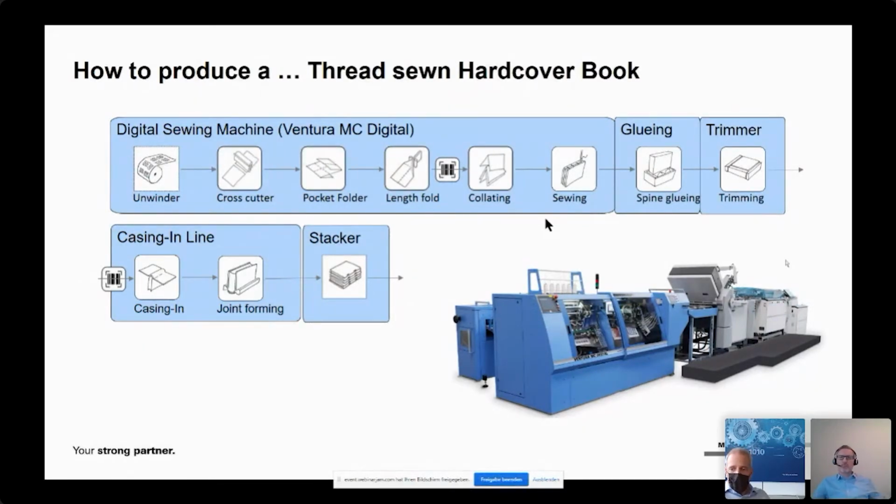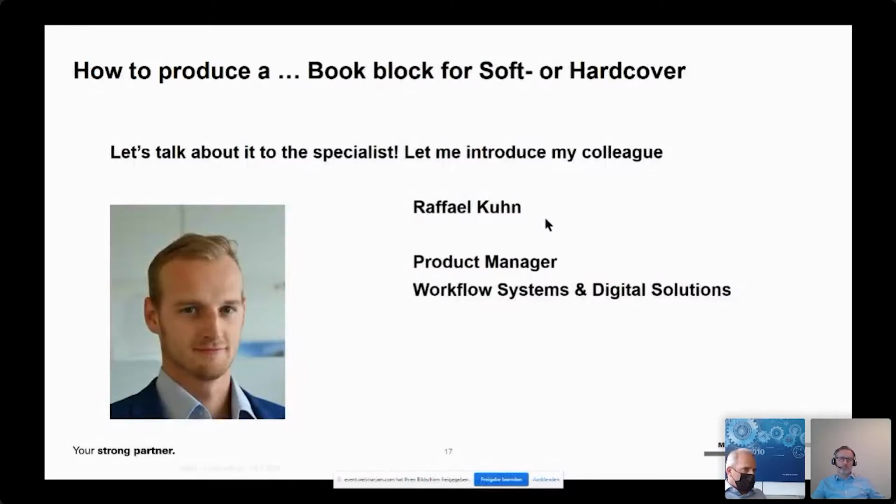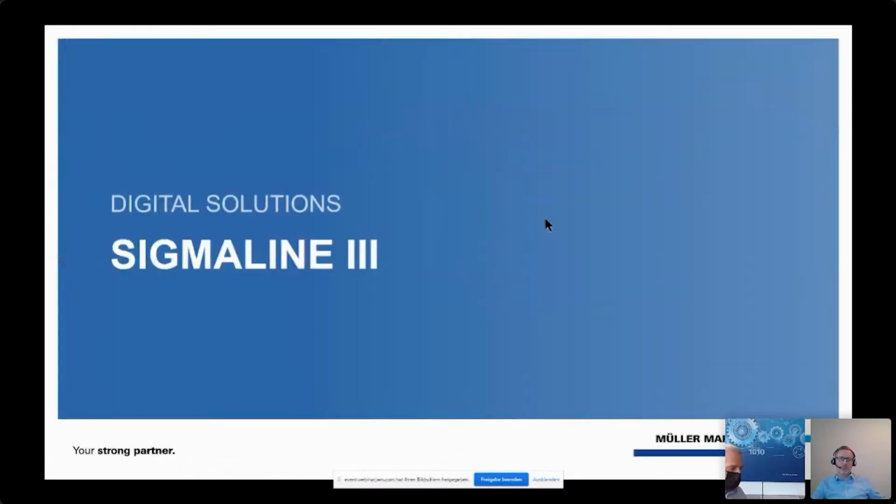And for the next part of our session, I'm now joined by Raphael, who will guide us a bit through the SigmaLine, SigmaLine 3 to be precise. Raphael, in brief words, what is the SigmaLine and what it is used for? Maybe you move a bit over so we can see you. Even a bit more. So okay, not fully in the picture.